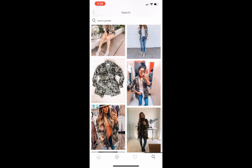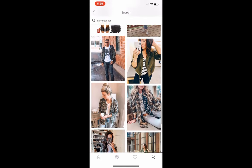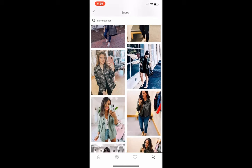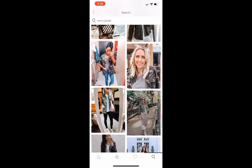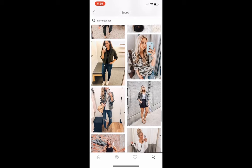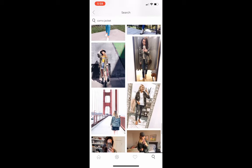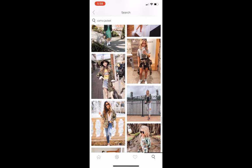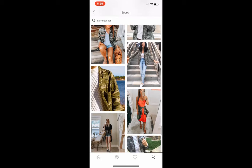But something else that I really like about the LikeToKnowIt app is if I'm looking for a particular type of item that I want to buy, say a black dress, I can also type that in the search, and it'll come up with all these black dress options from different bloggers and influencers. If I click on the photo, it shows me a product link for where I can buy that item, which is amazing. So I really think this is a great resource for one, outfit inspiration, and two, for finding items that you want to buy.